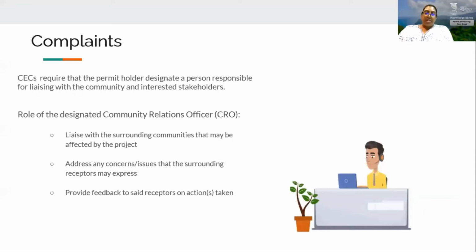As was mentioned earlier, CEC holders are required to provide the EMA with the name and contact information for a community relations officer. This person is responsible for liaising with the community and interested stakeholders. So aside from informing the EMA, the condition in the CEC states that all stakeholders must be notified of the community relations officer's contact information and name prior to the commencement of works on site.